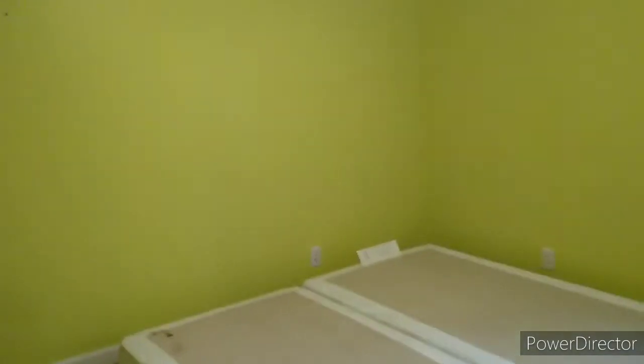This hideously painted room is going to be our spare bedroom, and we don't have to share that title with anything else, just our spare bedroom. The last house it was our spare bedroom slash my craft room. Another nice little bathroom. It's got double sinks, shower and tub, but hideously colored again.